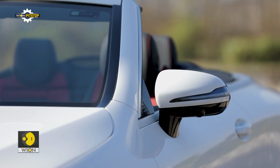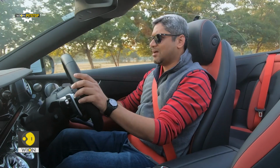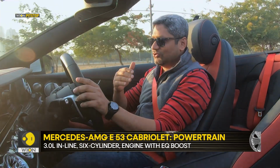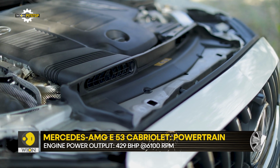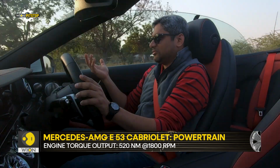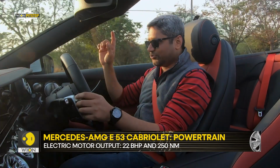Now, coming back to this engine, the 3-liter inline-six cylinder, it has a single big turbocharger that feeds the air into the combustion chambers, but that is also through the starter generator, and that element is mounted between the engine and the transmission. In terms of the way it drives, no complaints at all, because the power is plenty, the torque is very nice and strong all through the rev range.